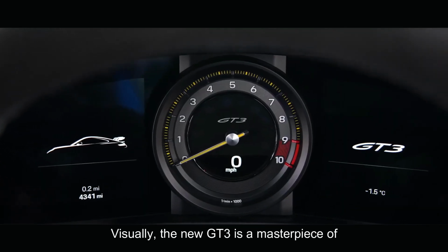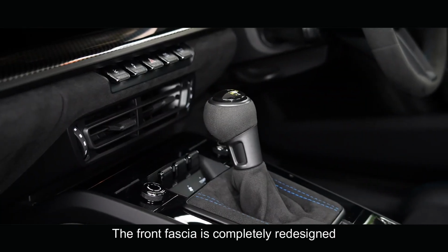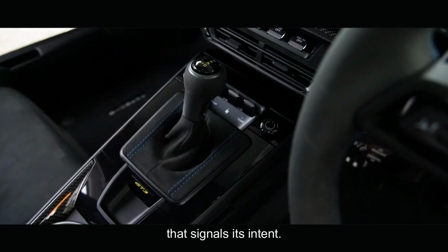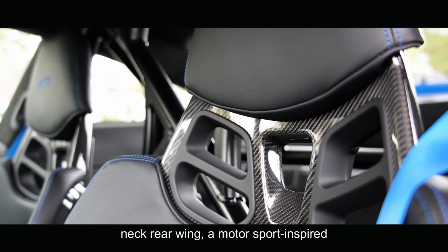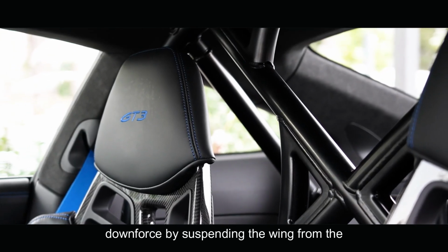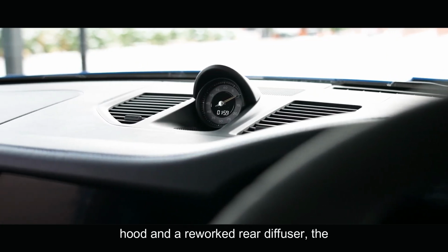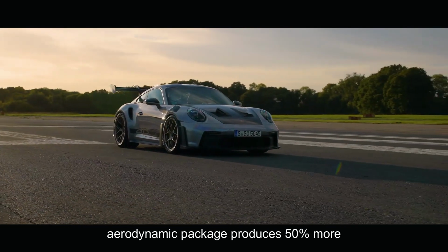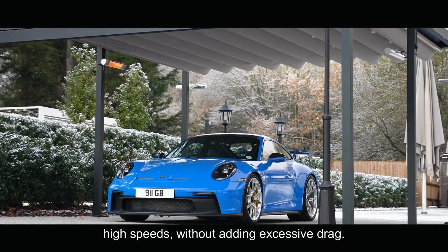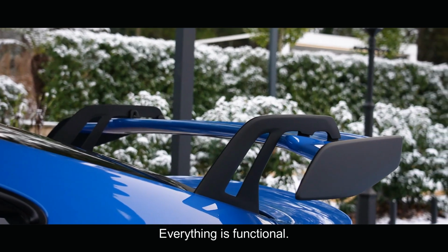Visually, the new GT3 is a masterpiece of aggressive aerodynamics and unmistakable Porsche styling. The front fascia is completely redesigned with massive air intakes, integrated cooling ducts, and a sharp, focused look that signals its intent. But the most striking change is the swan-neck rear wing, a motorsport-inspired element that improves downforce by suspending the wing from the top, keeping airflow cleaner and more efficient underneath. Combined with an aggressively vented front hood and a reworked rear diffuser, the aerodynamic package produces 50% more downforce than the previous generation at high speeds without adding excessive drag. Every vent, curve, and surface treatment serves a purpose. Nothing is ornamental. Everything is functional.